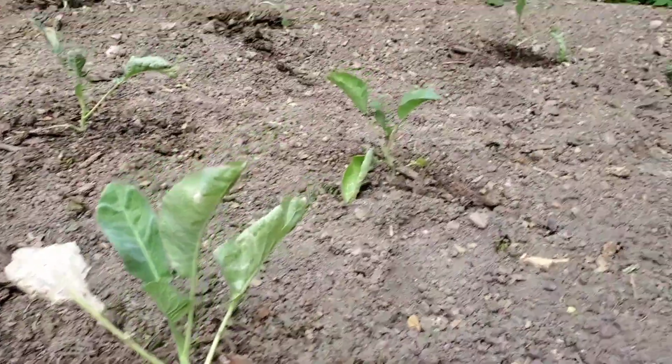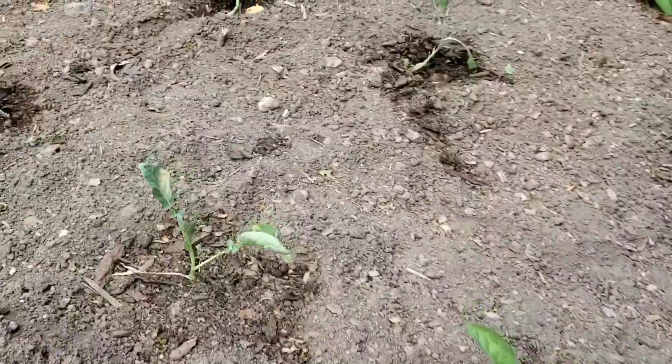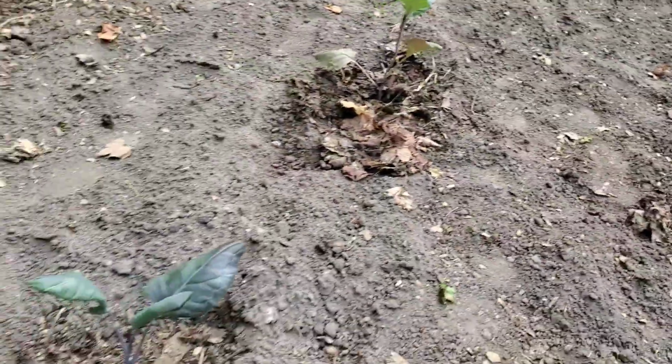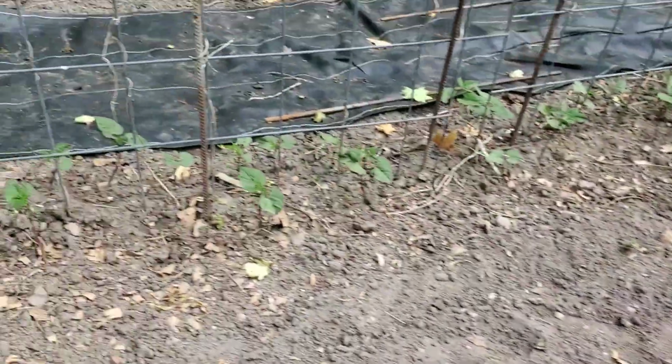Those leaves are just going to end up dying off. So, or I could pinch them off. So we're doing good though, but that's what happens sometimes when they go into shock, especially when things are really hot outside.